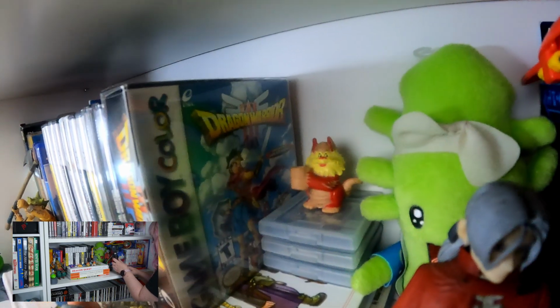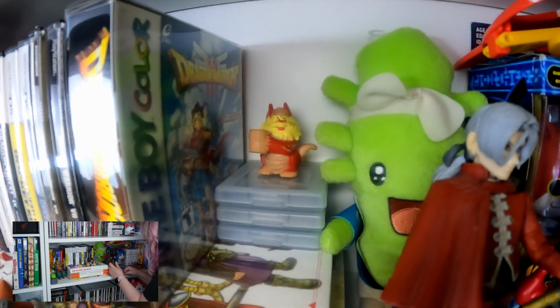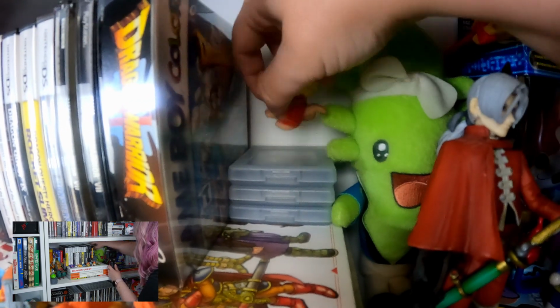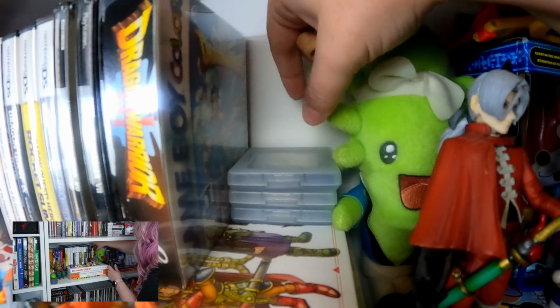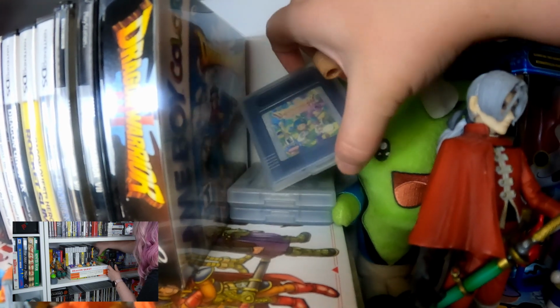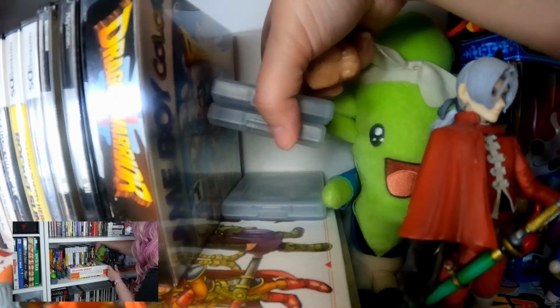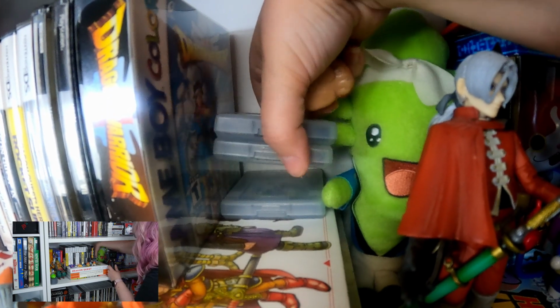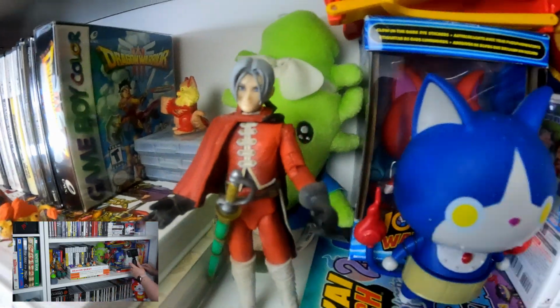Here's our Dragon Warrior 3 for Game Boy Color, and Snarf is on a stack of some of our other Game Boy games. Dragon Warrior Terra's Adventure, Dragon Warrior Monsters, Dragon Warrior 1 and 2. And we have Angelo here.